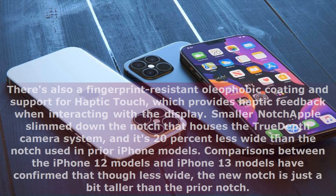Smaller notch. Apple slimmed down the notch that houses the TrueDepth camera system, and it's 20% less wide than the notch used in prior iPhone models. Comparisons between the iPhone 12 models and iPhone 13 models have confirmed that though less wide, the new notch is just a bit taller than the prior notch.